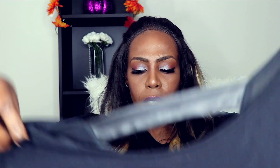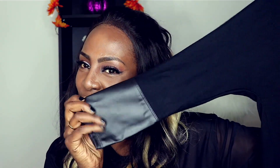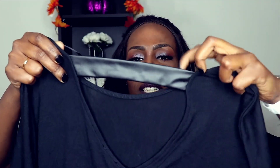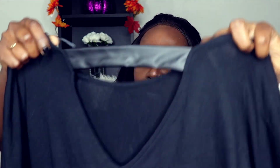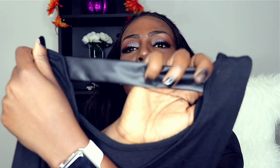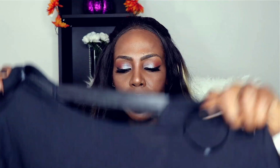So while I was at Dynamite, I also got this top. It's just a simple top, but it has the little leatherish detail on the sleeves. I love it. Not to mention this little thing here, it just makes it so sexy. This is the back part actually, so you show a little of your back. It's amazing. And the detailing is also in leather. I loved it. You can wear it in a very classy way and you can wear it in a very casual way, you know.